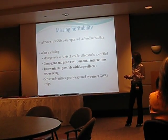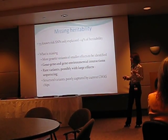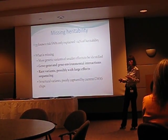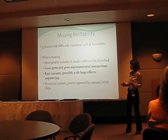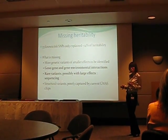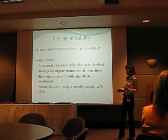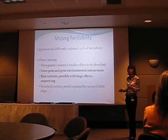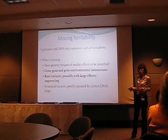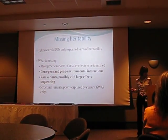So number one, we need to identify more genetic variants of smaller effects. Number two, we need to evaluate gene-gene and gene-environment interactions. Number three, rare variants, possibly with large effect, can be identified through sequencing analysis. And number four, structural variants, which are poorly captured by the current GWAS, need to be further explored. So my next two projects are actually focused on the missing items 2 and 3.